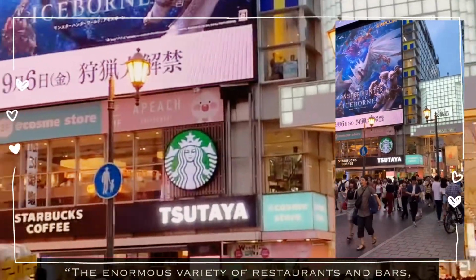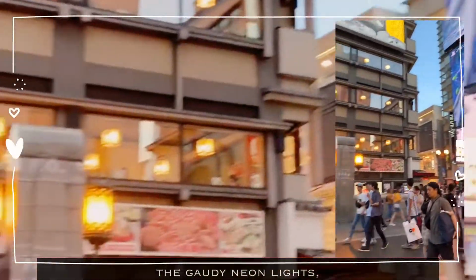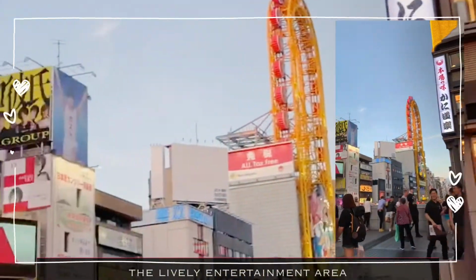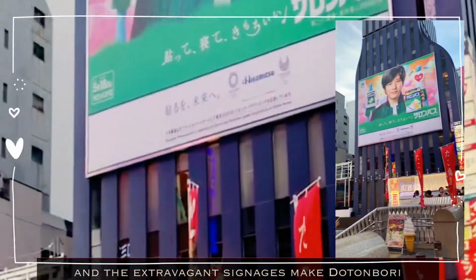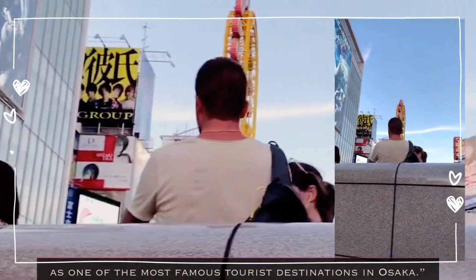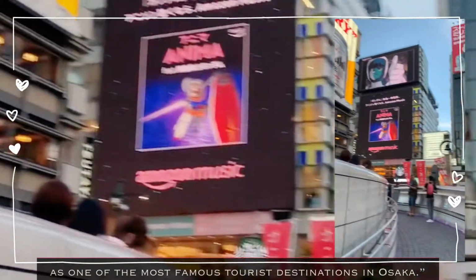The enormous variety of restaurants and bars, the gaudy neon lights, the lively entertainment area, and the extravagant signages make Dotonbori one of the most famous tourist destinations in Osaka.